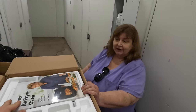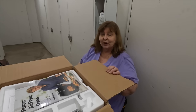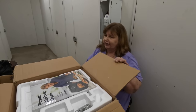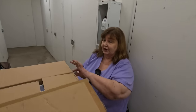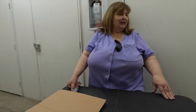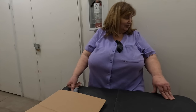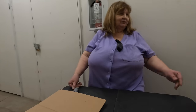I got a small one. And then Ashley's mom got you the great big one. Yeah, I love my air fryer. But this is a brand new air fryer, and they're like the thing. Okay, let's put this air fryer over here. Okay, let's see what's in here, shall we?